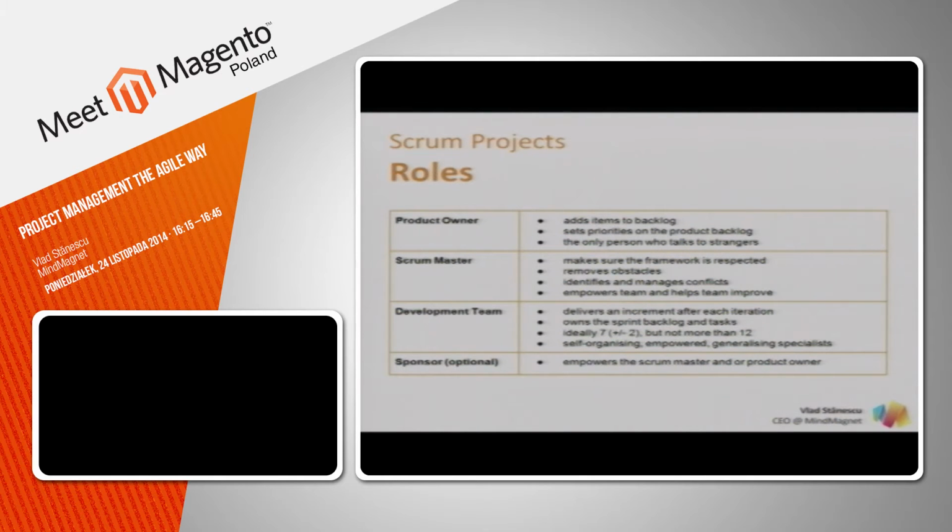So it's the product owner. He's the one who adds items to the backlog, sets priorities on the product backlog, and the only person who talks to strangers. There's the Scrum Master, who makes sure the framework is respected, removes obstacles, identifies and manages conflicts, and empowers the team and helps them to improve. There's, of course, the development team who do the work. They deliver an increment of the product over each iteration. They own the sprint backlog, so they make decisions on that backlog. And ideally, it's a team of 7 plus minus 2, and it's recommended not to exceed 12. It's self-organizing, empowered, and generalizing specialists.